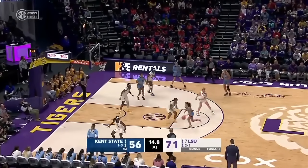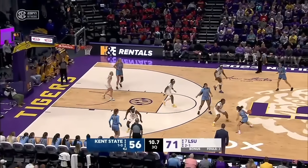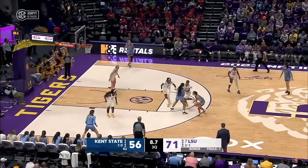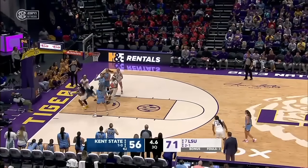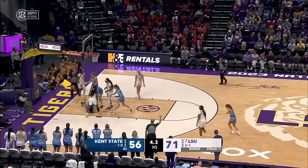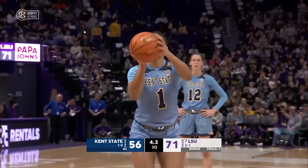That's Mikaylah Williams. Van Lith switches off defensively. 11 seconds left in the quarter. Hauser lets it fly. Hauser comes up short. Samaya Smith with a swat. Rejection, but a foul called.